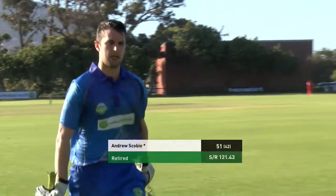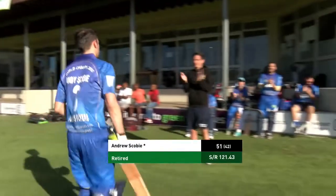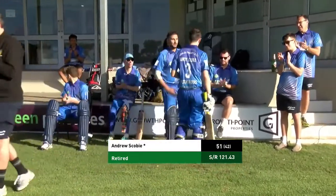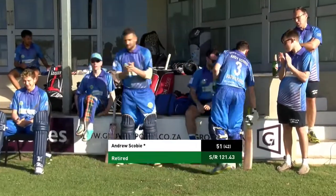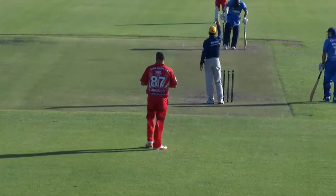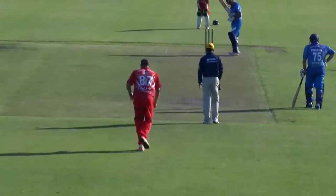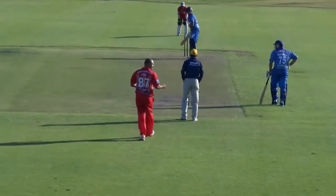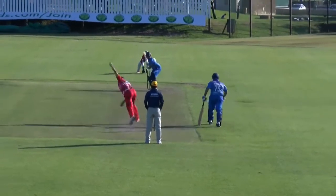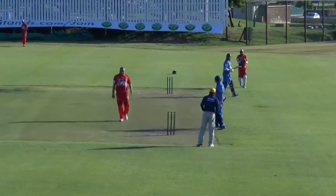And this is Aaron Krishna coming to the crease. Well done to Andrew Scobie. Scored a 51 for Fulton's Flyers. And I think this must be the last ball from Langeveld. And another one left.